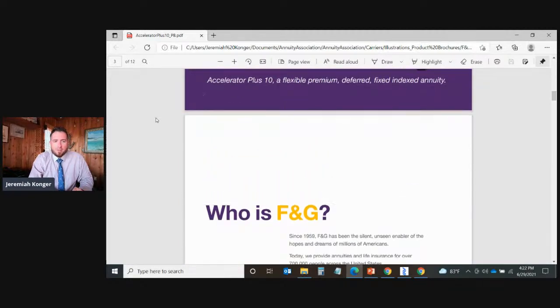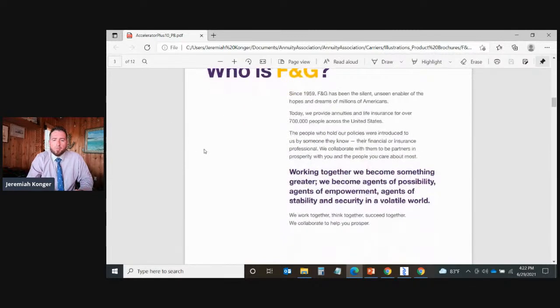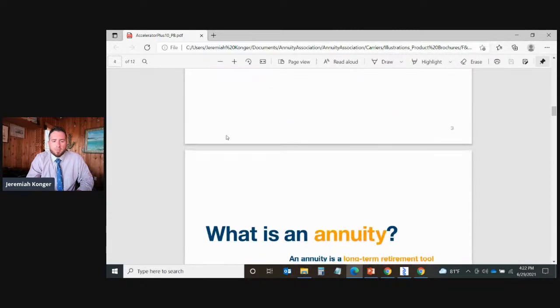So who is F&G? F&G since 1959 has been the silent, unseen enabler of the hopes and dreams of millions of Americans. Today, F&G provides annuities and life insurance for over 700,000 people across the United States, and the people who hold their policies were introduced to them by someone they may know, whether it be their financial or insurance professional. F&G collaborates with them to be partners in prosperity with you and the people you care about the most. Working together, F&G becomes something greater along with you as a partner. We become agents of possibility, agents of empowerment, agents of stability and security in a volatile world. We work together, think together, succeed together, and collaborate to help you prosper.